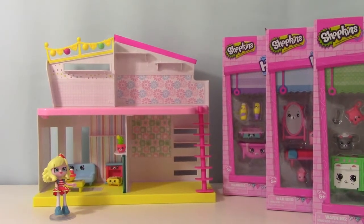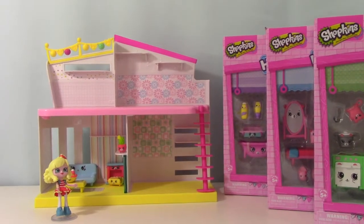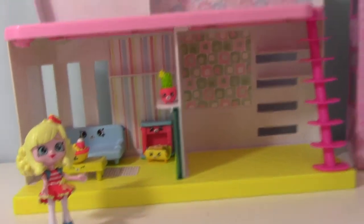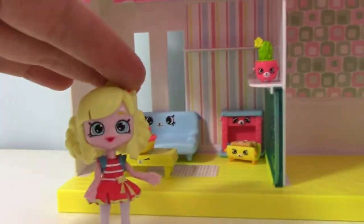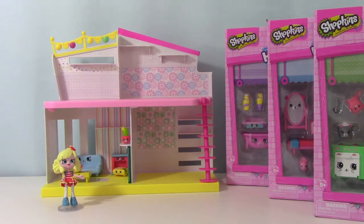Yay! I am really excited for this one. Today, we are going to help Poppy get the rest of the furniture for her house. Look at her. She has got the puppy parlor, and we are going to get some furniture and friends for her. Are you ready, Poppy? Oh, yeah! I'm so excited! I'm really excited, too. Let's get started.